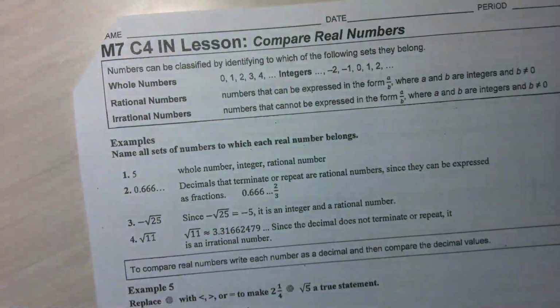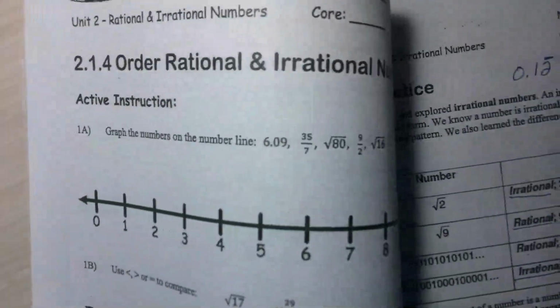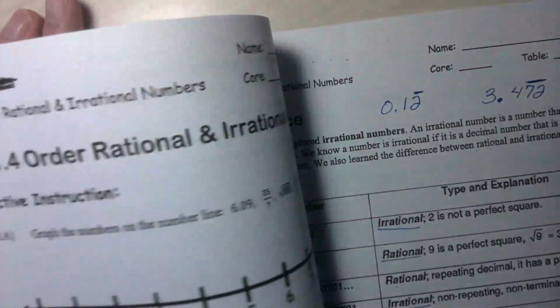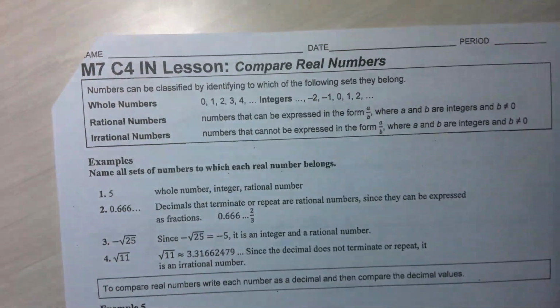Okay, let's go to the next page. Comparing real numbers. Now, this is what we're going to be doing, except on the number line, which is on the back of the paper. And that's what you have to do on your benchmark test. You're going to have to put them on a number line. Don't think you'll have greater than and less than ones.